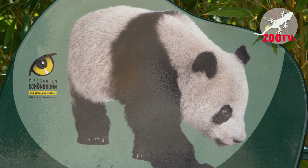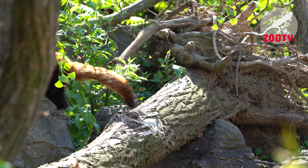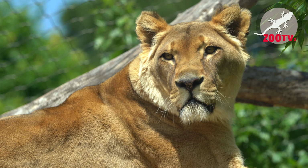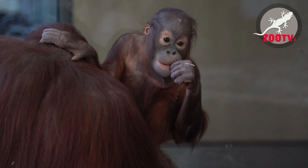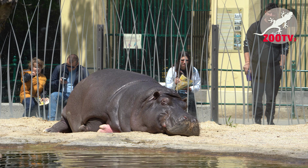At Schönbrunn Zoo, you can see giant pandas. During our visit, they were not visible due to quarantine. There are also red pandas. The zoo has many carnivores like the cheetahs, tigers and lions. There is an orangutan exhibit. Of course, there are also zebras and hippos.